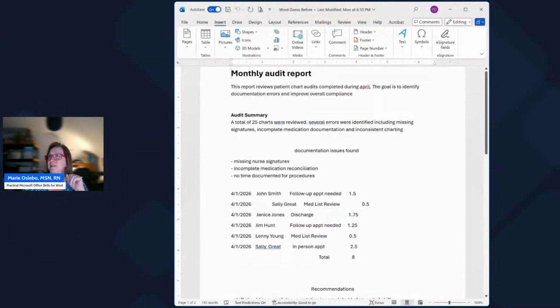I'm going to share my desktop and show you a Word document. This is my demo document. It's purposely messy, so we're going to work with it. Let me go ahead and share my desktop, and we are going to show this one. Yep, perfect. I got the right document.